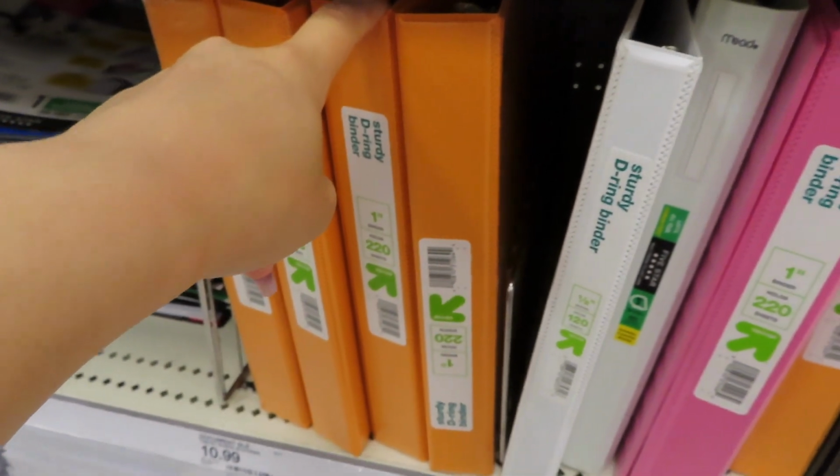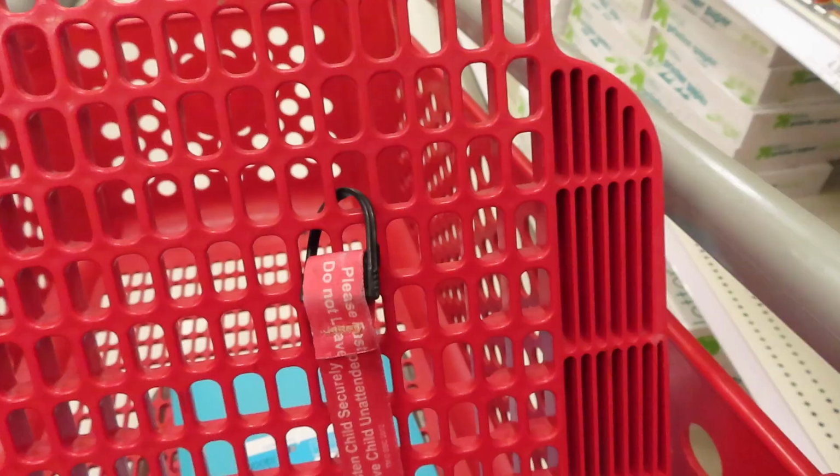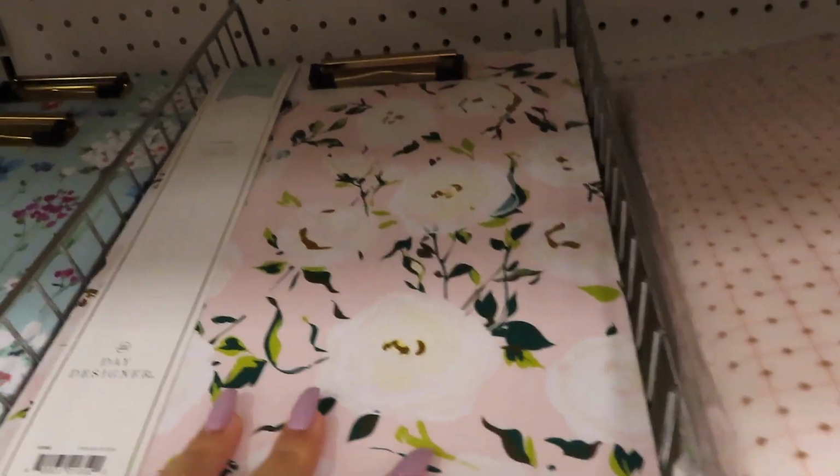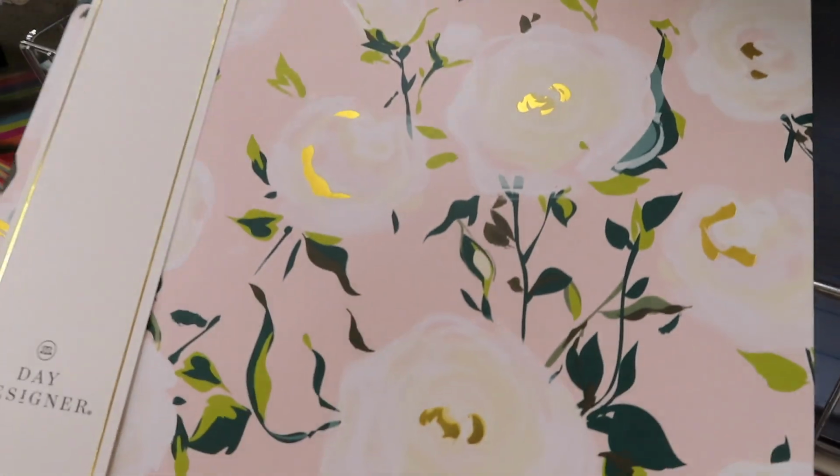I used to always get binders in high school. Those are the thing to get. And I also used to always get dividers. These are such a big thing in high school. Ooh, these are so cute. These are little clipboards, and I think they come with a little planner. This is actually really cute.